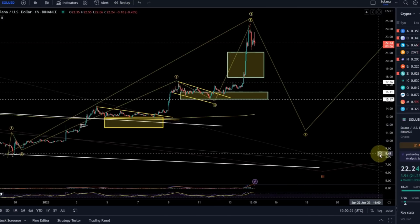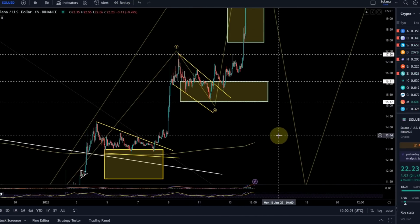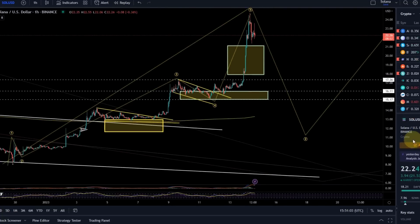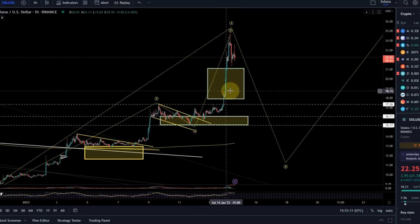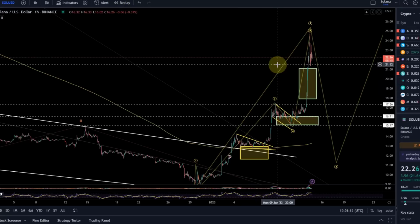It could have been an A overshooting B wave end with a C wave down, but obviously we broke above the previous high, which then made it as a breakout likely that we get a fifth wave. I couldn't even do a video that fast, but there we are. We did even overshoot the ideal target range, which obviously shows the strength of Solana.